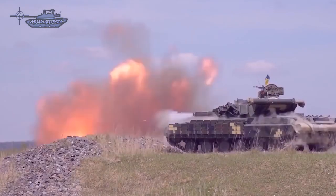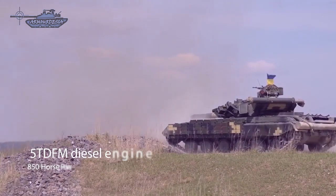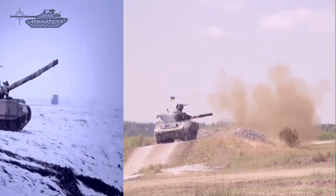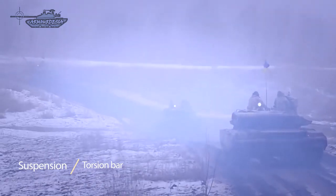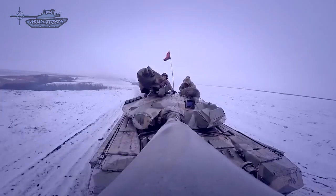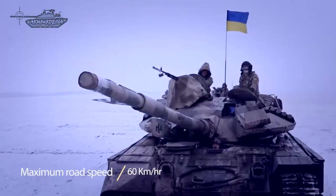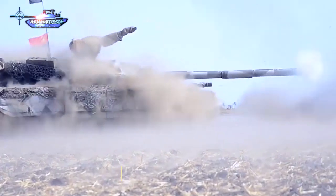The Bulat MBT has an upgraded power pack as compared to the T-64B. The vehicle is powered by a 5TD-FM diesel engine developing 850 horsepower, which is a more reliable version of the previous 5TDF. The suspension is of torsion bar type, with each side having 6 dual rubber-tire road wheels, with the idler at the front and the drive sprocket at the rear. The T-64B Bulat can run at a maximum speed of 60 km per hour with a maximum cruising range of 385 km.